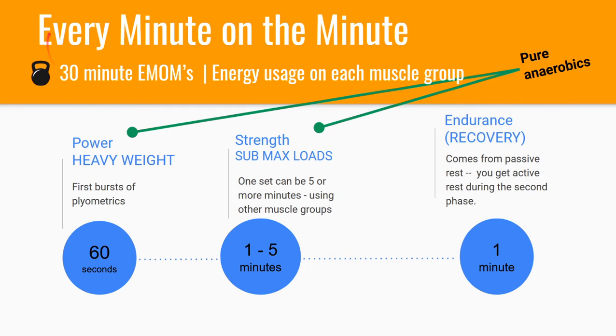So when we do our EMOM, every minute on the minute, we're not going to work for an hour, all right? Even on some of my hardest training days, can you? Sure. But you're going to get the most effect in that 30 to 40 minute range doing EMOMs. So maybe a 15-minute warm-up, then we go into it.